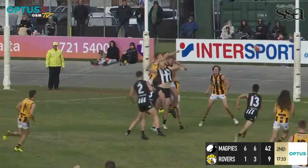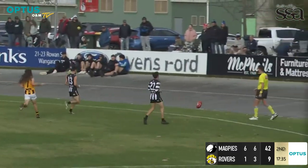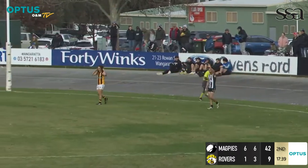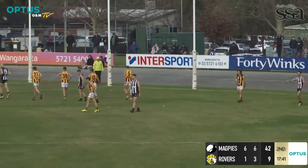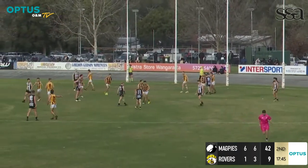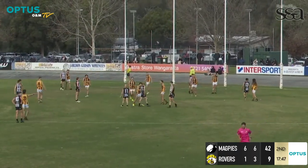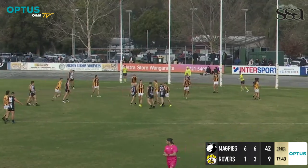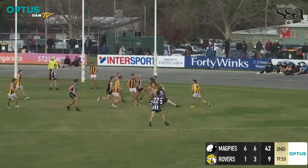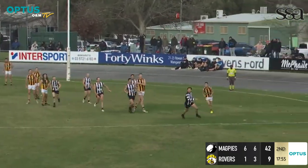He drives it long into half forward, and it's fist from behind. Might have been Cooper there or McQuaid, and it's going to go over the boundary line for a throw in. Panda 30 around from the Wangaratta goal. They're doing it easily. They lead 42-9, 18 minutes gone, and that's on the CMV truck and bus scoreboard. We've played just over halfway in this second quarter. The Rovers desperately holding on here. It's threatening to break open.